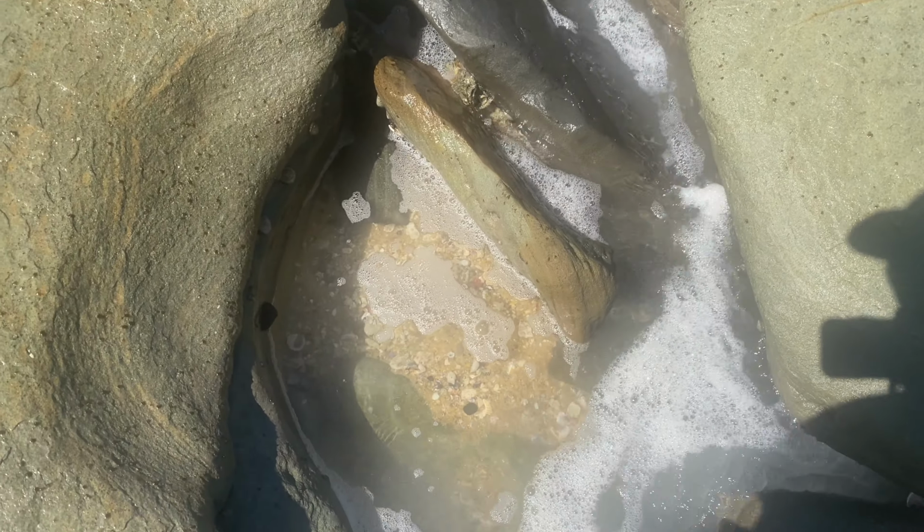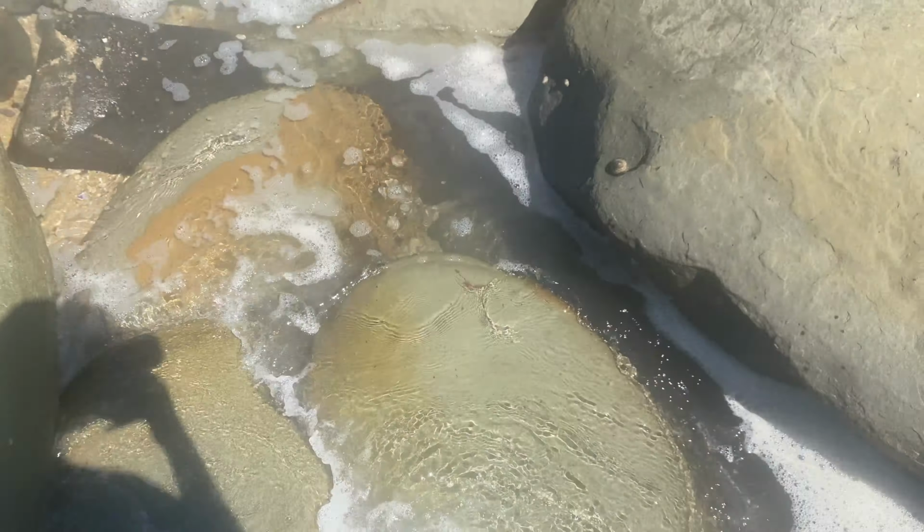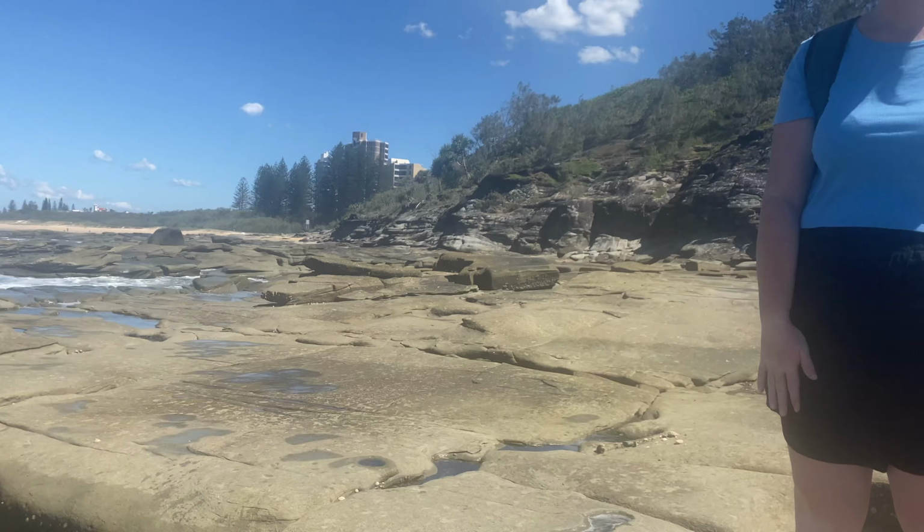Nice little textile. I haven't found one in a while, actually. At least a week and a half. I think we'll leave that and we'll come back to it. Not much else here. Commission's here today.